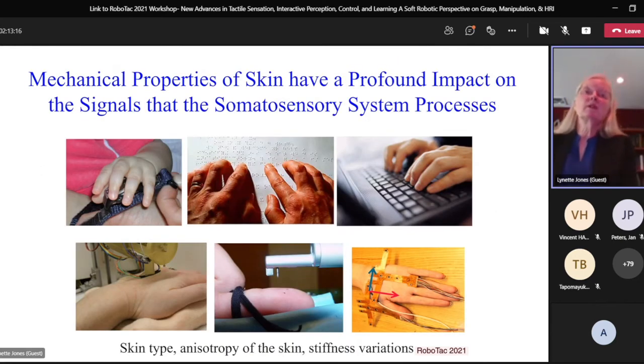So I just want to conclude by saying that a lot of what we and others have looked at in terms of understanding how the somatosensory system processes signals are critically dependent on having a very clear understanding of the mechanical properties of skin. They have a profound input on the sorts of signals that reach the mechanoreceptors. So in particular, the skin type, hairy skin, which covers the bulk of the body, has fundamentally different properties from the glabrous skin on the palm of the hand.